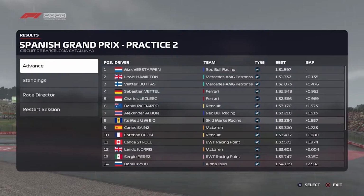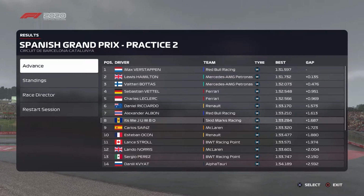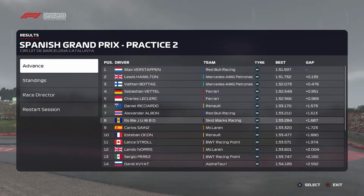Nice. So at the end of practice 2, we ended up 8th, and we've done quite a bit of wet weather driving. So we are quite confident going into this weekend. Obviously qualifying is going to be dry, which is going to be a little bit unexpected as we haven't done any dry running. But the race is expected to be very wet, so we have a lot of confidence going into that.